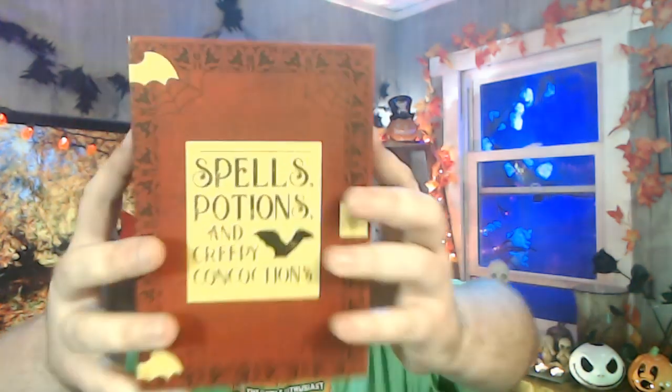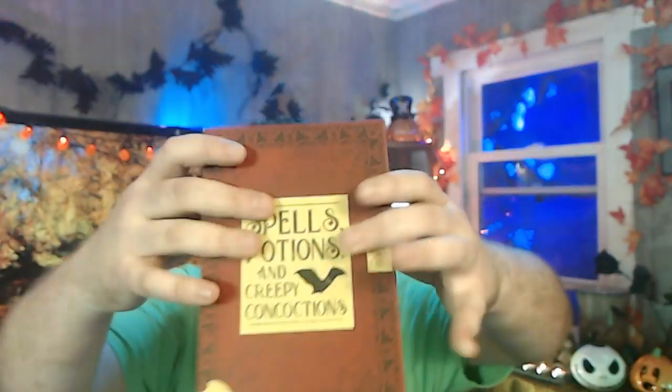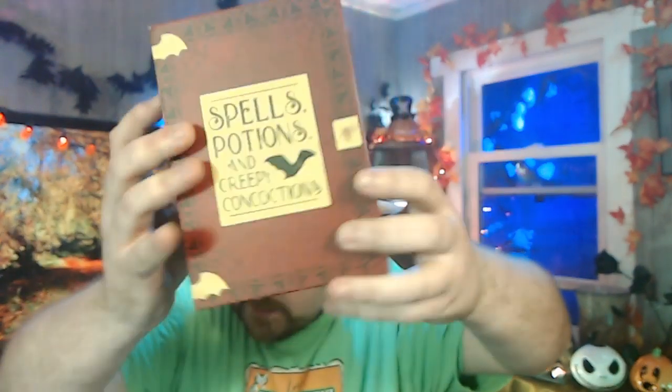Wow, we have yet another candle. I'll put that one to the side, and then we have the milk cups. But this box is so great. Did I show you this? So the milk cups, very generous size samples. Spells, potions, and creepy concoctions. This is a nice little token. I like to put matches and things in here, and it looks like a real book. That's a nice little touch. I love it. Let's get to it. Candle number one.